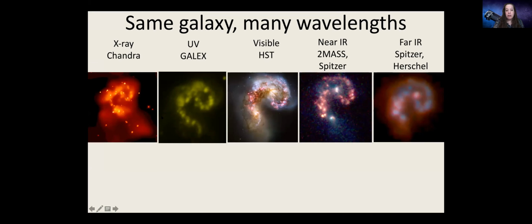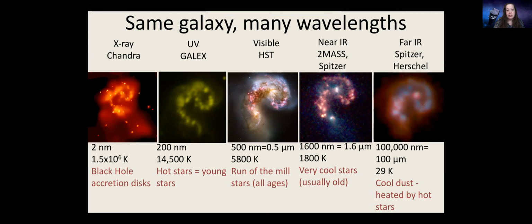If you look across these images, they're all oriented the same way, they're all on the same scale. There are things that are bright in some wavelengths that are dark at others. And it's clear that we're looking at very different things when we look at the different wavelengths of this same galaxy. So the light is very different. Chandra X-ray photons are like 2 nanometers in length. A billionth of a meter is a nanometer. And so we're looking at things that are typically very hot. If it's thermal emission, we're talking like 1,000,000 Kelvin. So we're talking like black hole accretion disks in the X-rays.